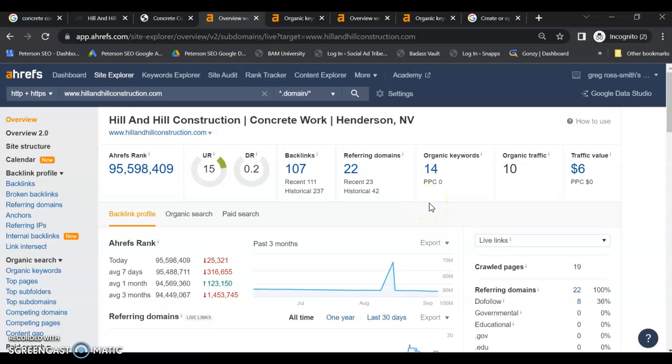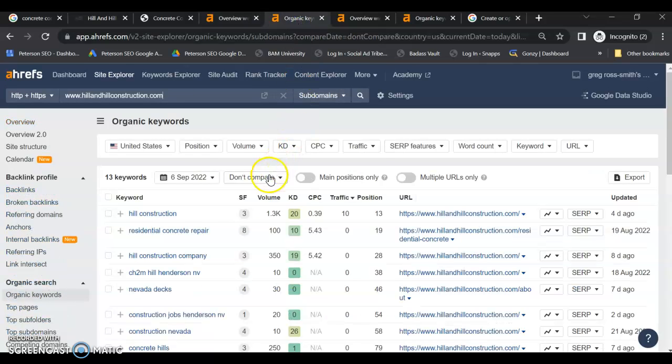Because of the lack of content, you've only been indexed for 14 keywords, and you're only getting about 10 people on average to your website. Now, if we look at your keywords, almost all of these keywords are national, and national keywords, despite having a ton of volume, are not going to help you.